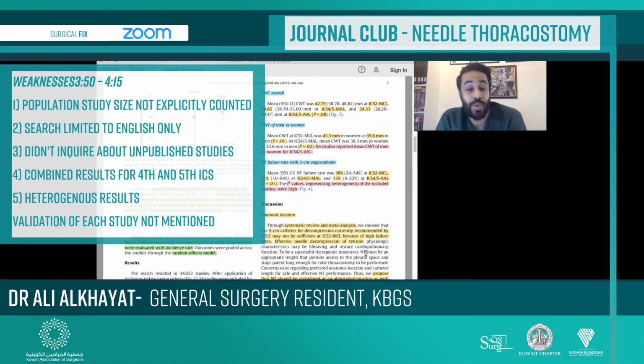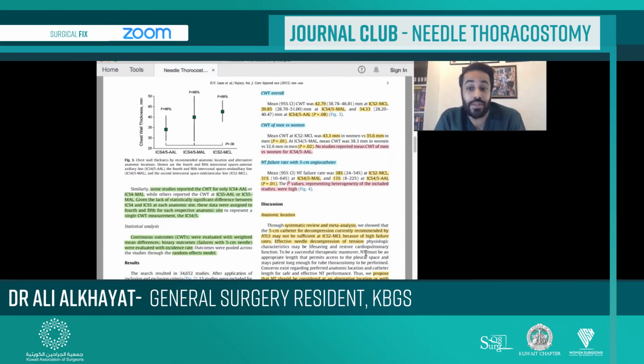Firstly, they did not inquire about relevant unpublished studies. This might have led to publication bias. Secondly, they did not assess if heterogeneity was significant, but they quantified it using the I-square test, which actually showed that the results were highly heterogeneous. And more importantly though, they did not explore reasons for heterogeneity. Lastly, the results might have been affected when they combined the results of the 4th and 5th intercostal space at the same anatomical line, although the authors countered that it was not statistically significant.